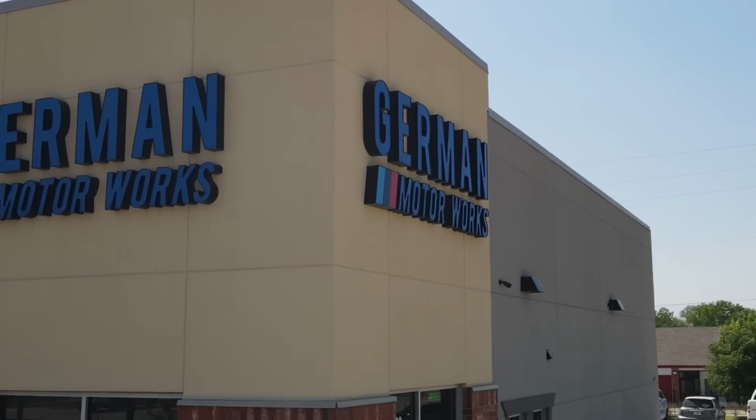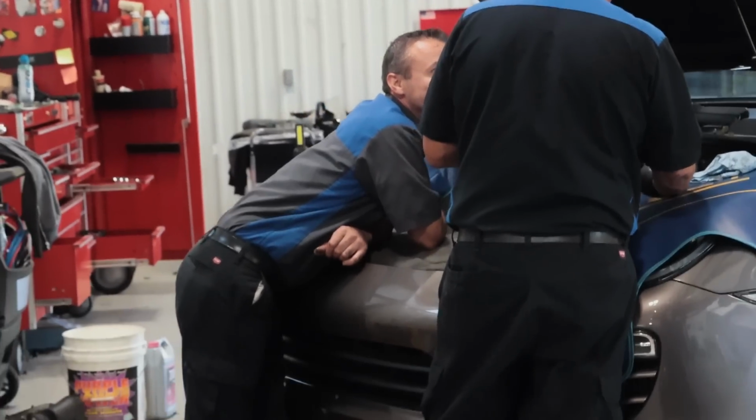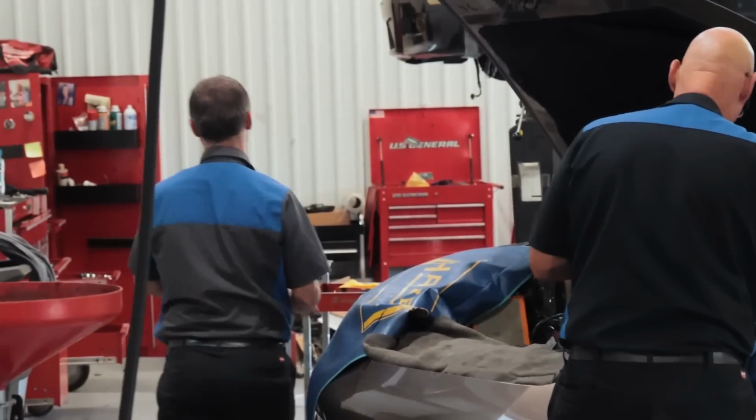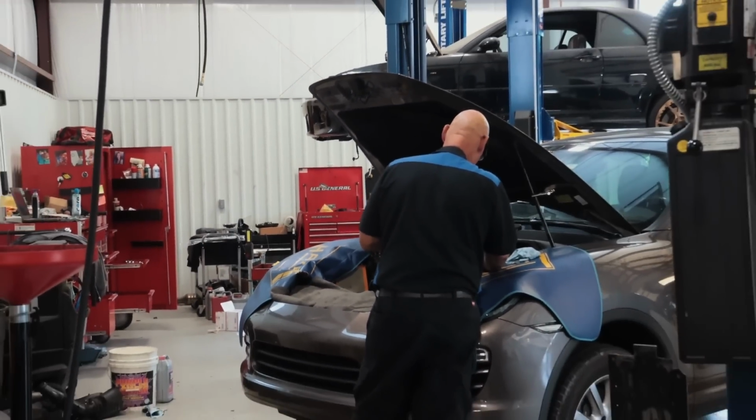I would have put coolant before you put oil in it. Why? Well, in case you have to. No. No. No, it's good. Don't even go down that road. Just saying.